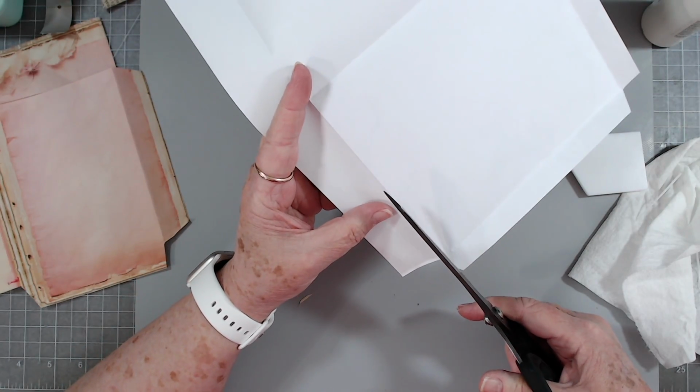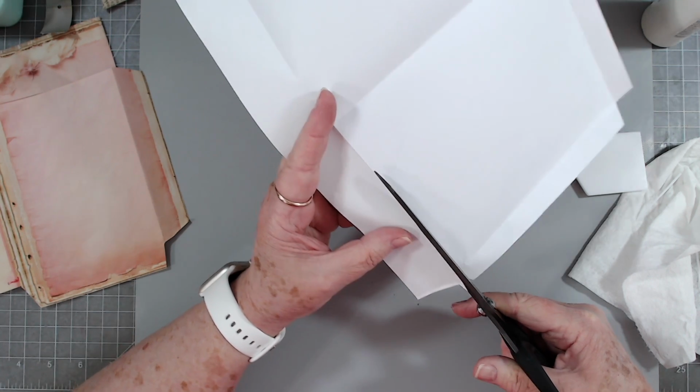Let's just flip it over this way, Edith, and you can probably see it better on this side. Silly girl.